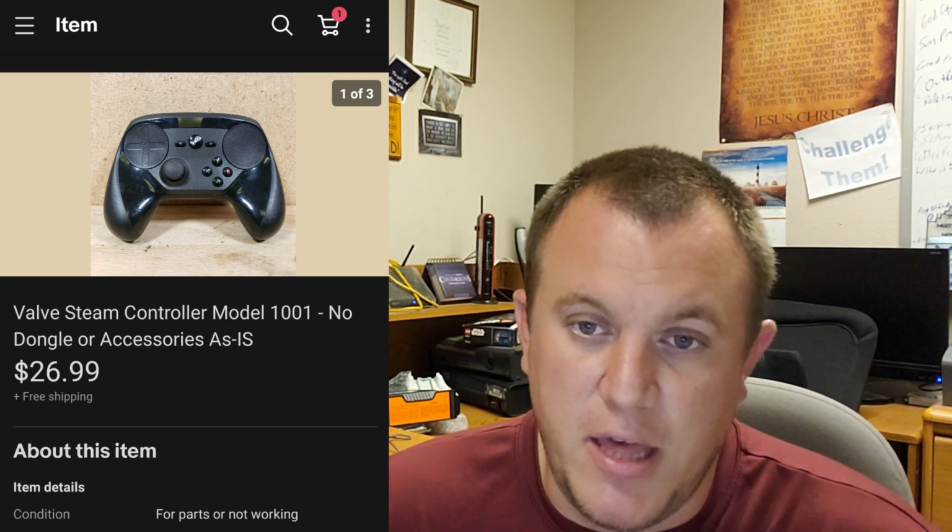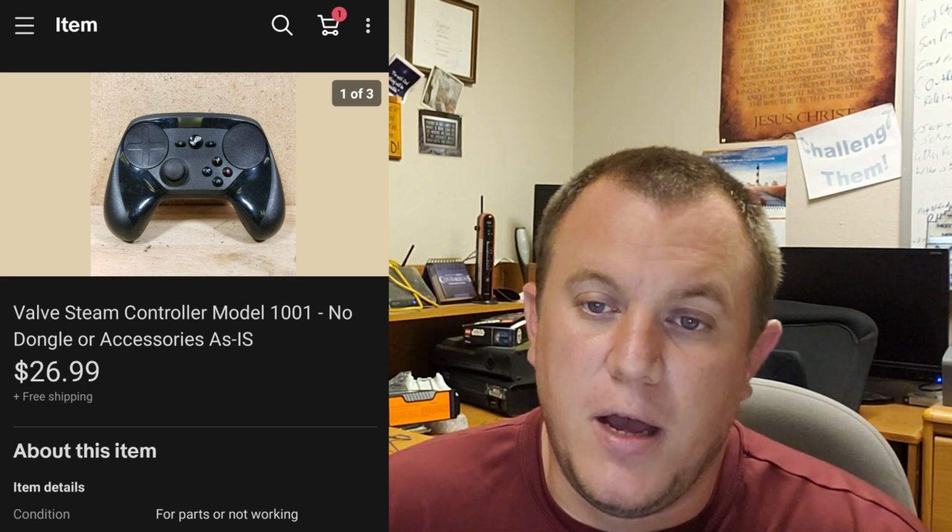Here's a Steam controller. Got this at a thrift store, $3.99. Did not have the dongle, which I realized while I was there. There's like a little USB dongle you plug in. But I found out that people were selling these for parts for about $20. So I'm like, well, I'll take it, and maybe I can order a dongle or whatever.